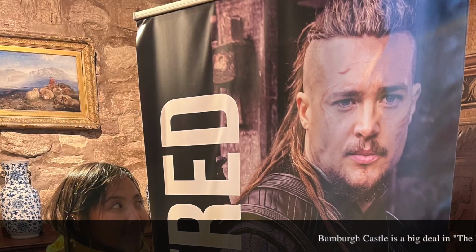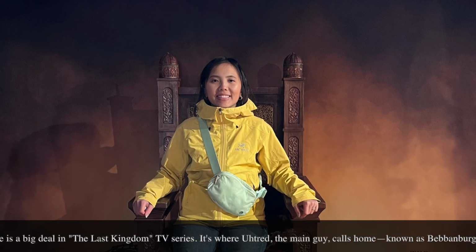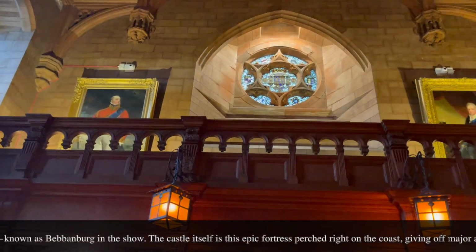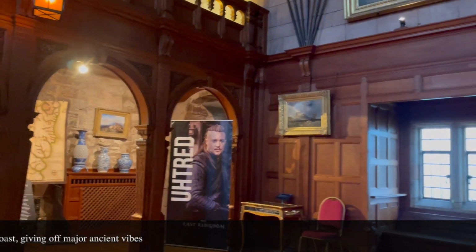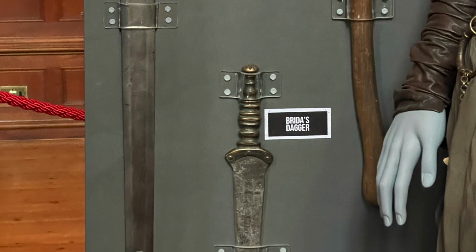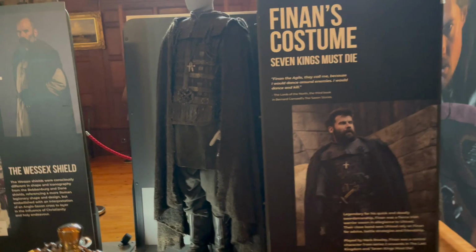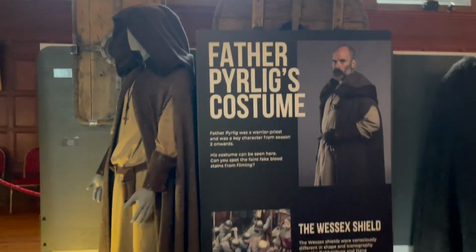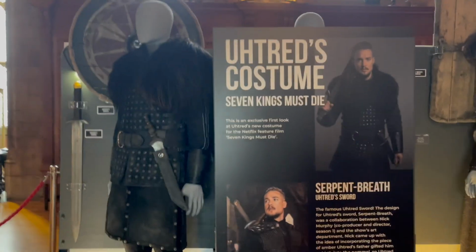Bamburgh Castle is a big deal in the Netflix series The Last Kingdom. It's where Uhtred, the main guy, calls home, known as Edinburgh in the show. The castle itself is this epic fortress perched right on the coast, giving off major ancient vibes. They have the characters' costumes and props displayed here.